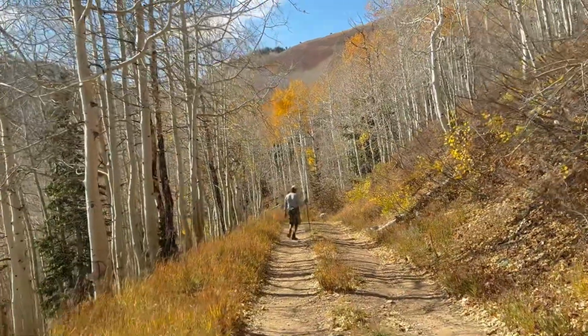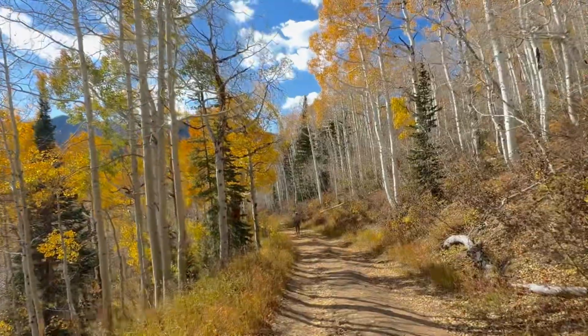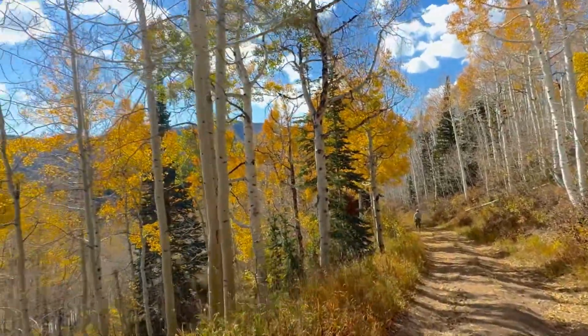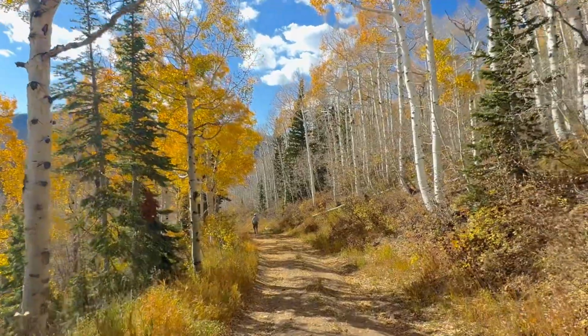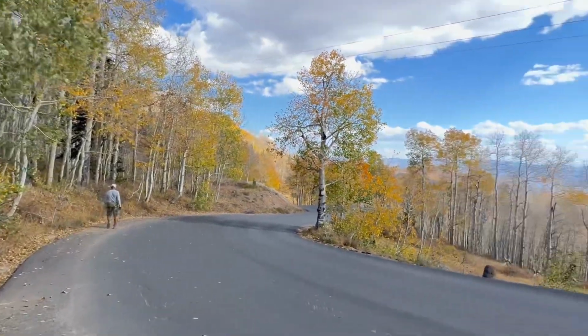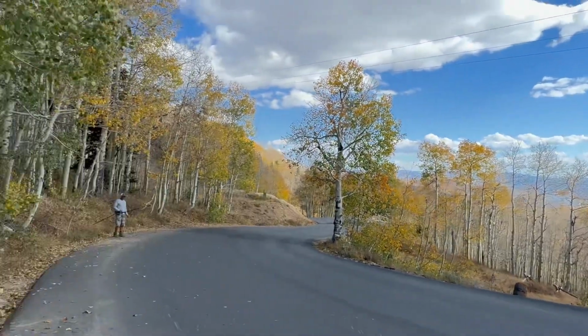Even though the fall colors were still pretty vibrant, I would say the best time to come here and do this hike is around the end of September to the very beginning of October. That's when all the colors really start changing and all of those yellows and oranges really start popping, but they fade quick. So if you're coming for the fall colors, you want to make sure you do it sooner than later.